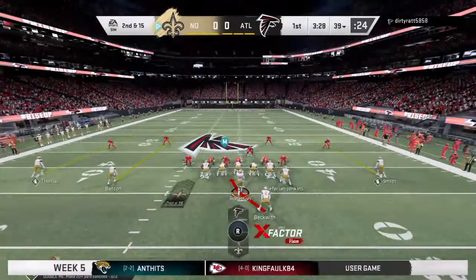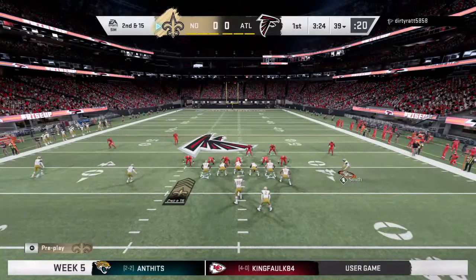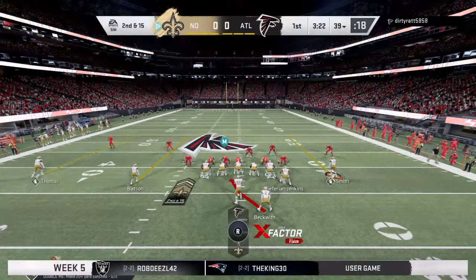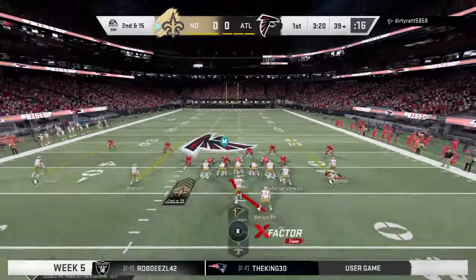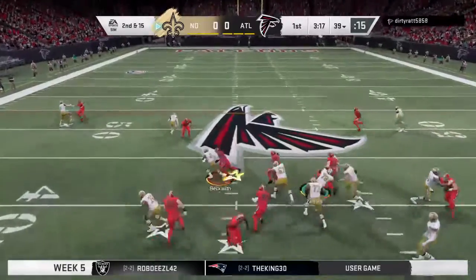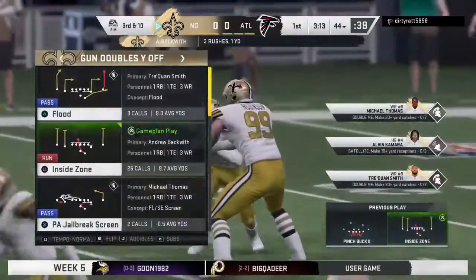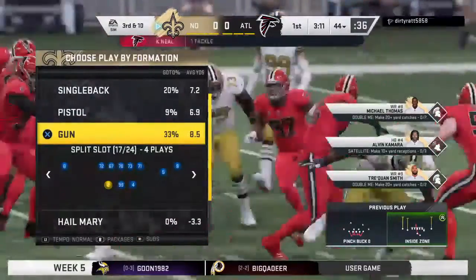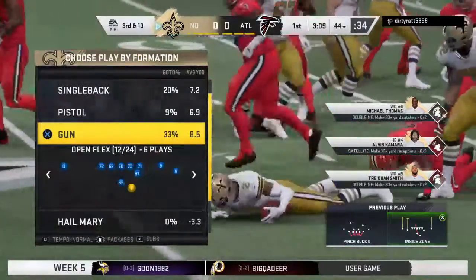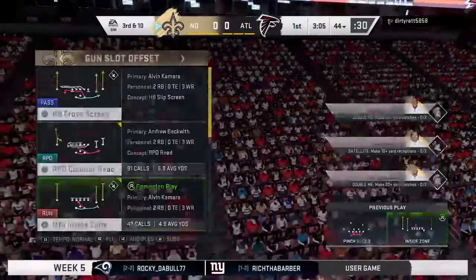Down toward the midway point in quarter one. Look at me, zipper. Check. 53's mine. Check. 53's mine. Deep grip. On second down now. Back whip. The safety, Keanu Neal, there to make the tackle. That's it, baby. 5 yards on the play. And it's third down.